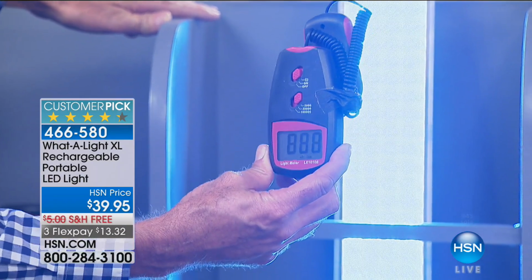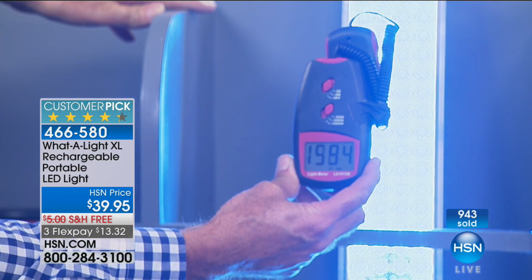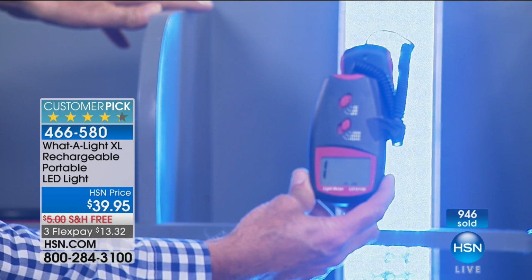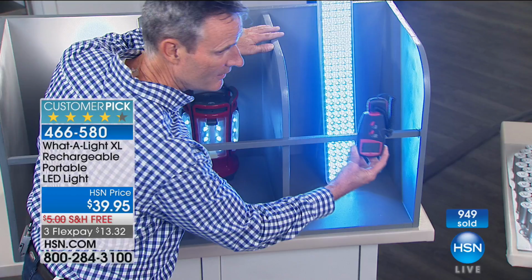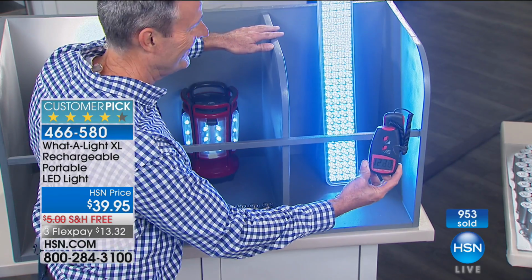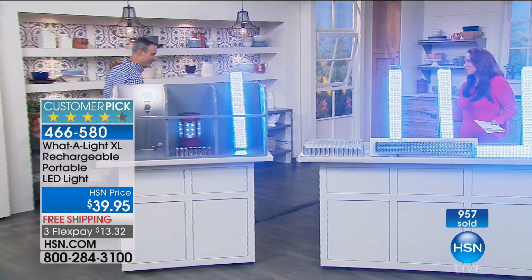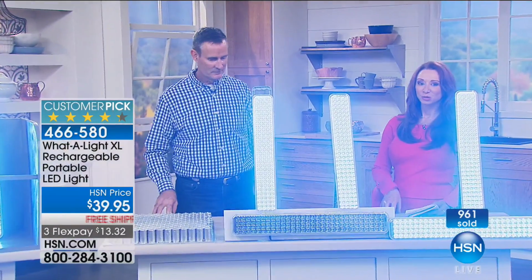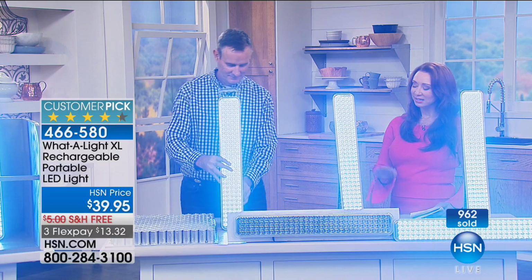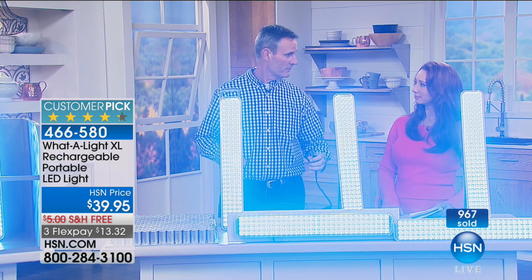I'm at 800. Whoa! And then I just move it in a little bit. You can see it's going right off the scale. It's room-filling light. That's crazy. You won't be unhappy with this. When you see that side-by-side compared, because you think, well, how much brighter can it be? That is why universally people absolutely love this, and I can tell you, there is nothing else like this. There just isn't. Power goes off, light goes on.